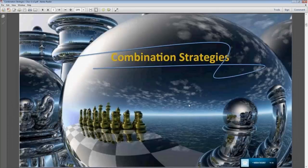As I mentioned, tonight we're going to talk about combination strategies, and I'm going to go through an example of one. There are many different types, but tonight I've selected one that is pretty easy to understand. It was a live trade that we actually did several months ago in our trading room, and it's a good example of some of the tactics that we combine and go through in our combination strategies class.